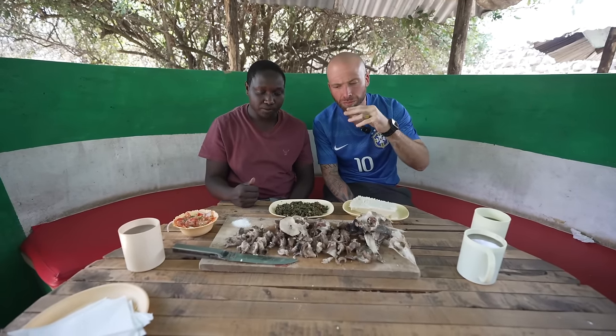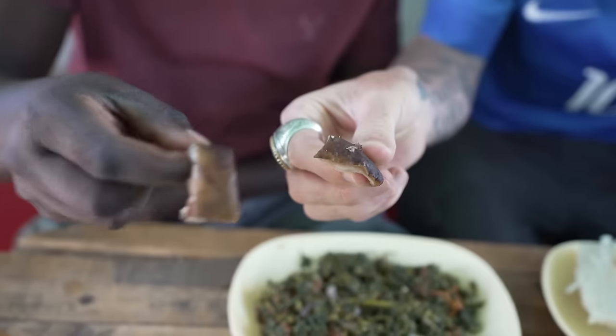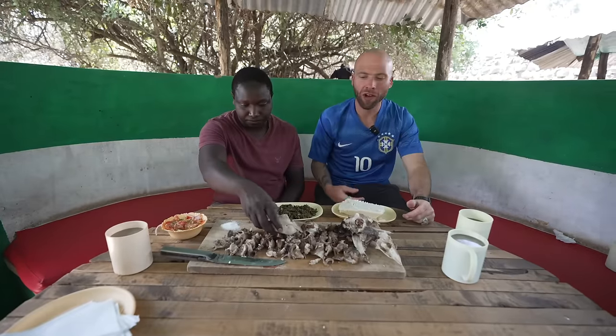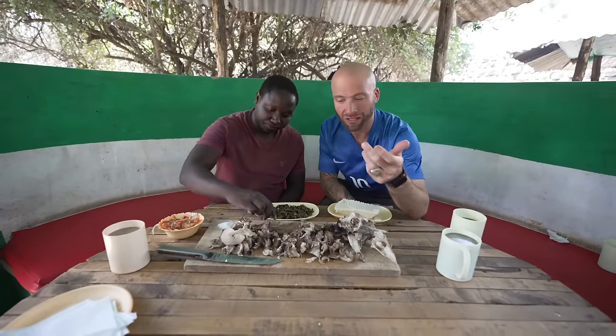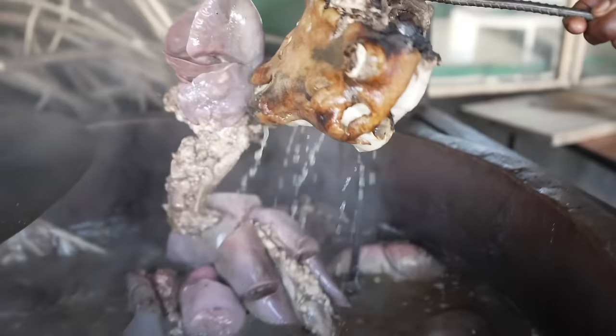It actually reminds me of the texture of a stomach a little bit. Yeah, a little bit from fat. But still good, man. It's very good. I tell you, everything's good here. I mean, it's fresh. Everything is fresh. It was killed today, boiled right in front of us. Boiled right in front of us, and then now we're having it.